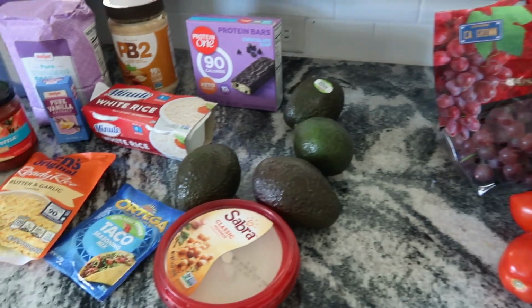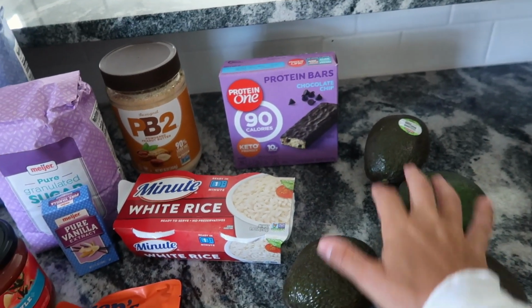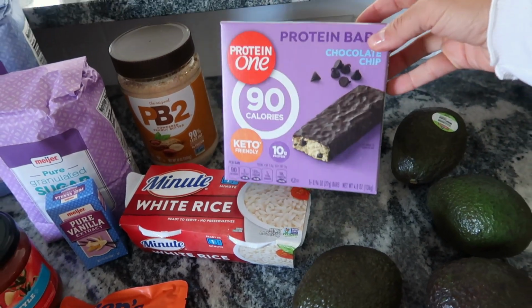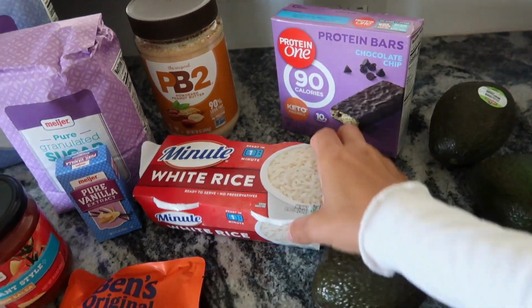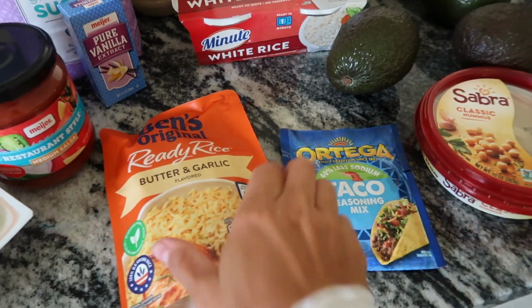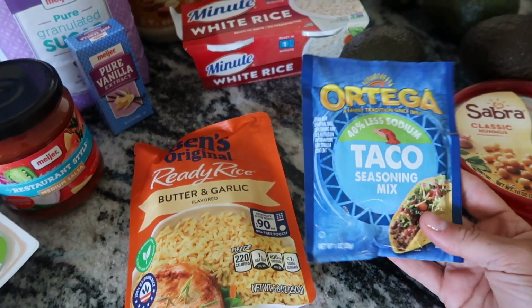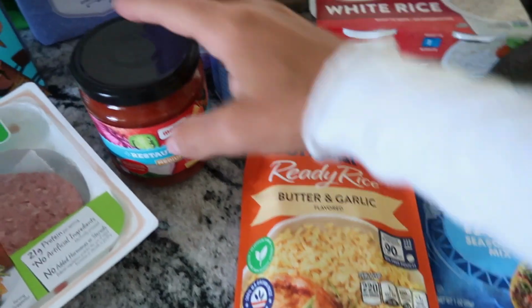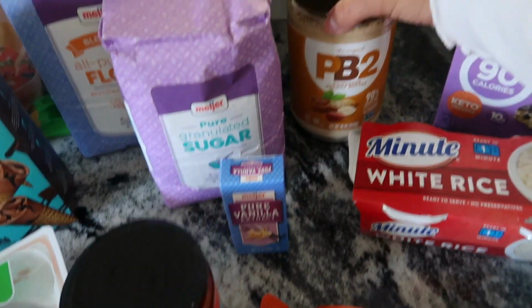And then everything that I got from Meijer. We got some hummus, lots of avocados. These are the little protein bars I always like to eat, just like if I need a quick little snack. Some more little rice cups, more of these. You guys know I'm obsessed with those probably because I show them all the time. Favorite taco seasoning. Whoopsie. Some salsa, vanilla, sugar, flour, PB2.